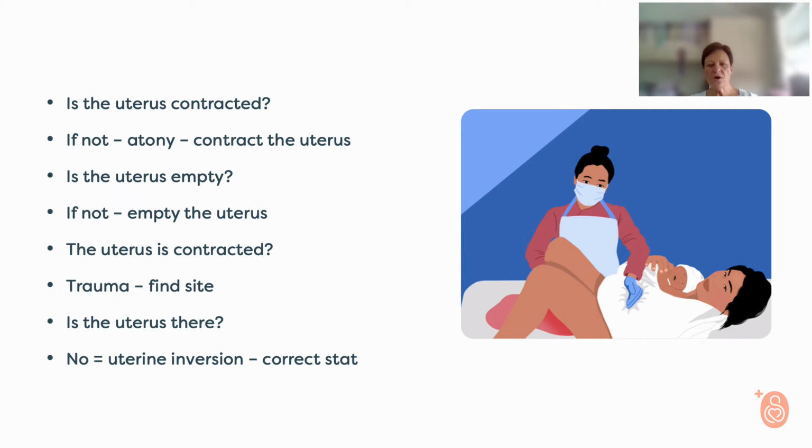Now, the questions that we ask ourselves when we are dealing with postpartum hemorrhage are these. Is the uterus contracted? Because we've said that one of the big reasons why the patient is bleeding is that the uterus is not contracted. If not, we have to get the uterus to contract. But before we can do that, we need to make sure that the uterus is empty, because if the uterus is not empty, it will not contract. So first of all, make sure the uterus is empty, the placenta is out. If the placenta is not out, we need to get the uterus empty, because it will never contract while the placenta is still in. We will come to that just now as well.